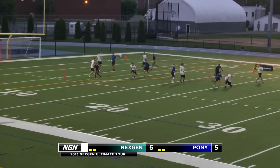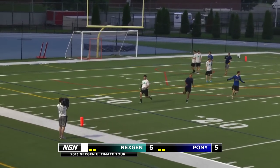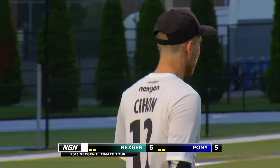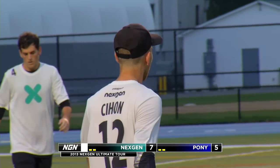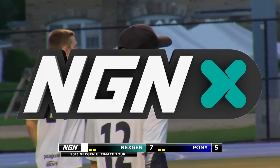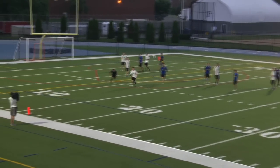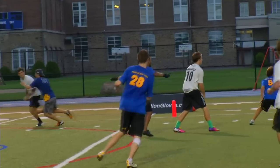NexGen working easily up the break side, and Kearns is going to find Scion. Another easy point for NexGen. Not much pressure there from PoNY. Lots of marks broken, everybody open that entire point. Everybody getting involved for the bus.